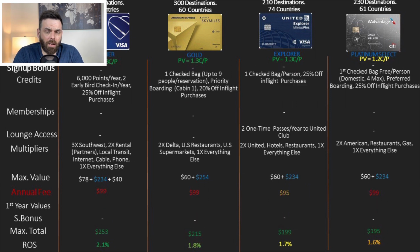So for the second year, we apply our typical imaginary budget of $12,000 equally spread in 4 categories: travel, gas, groceries, and restaurants. And we see that the credits and the multipliers make all the difference here. 6,000 points we get with the Premier, so that with the multipliers gives us a return on spend of 2.1.